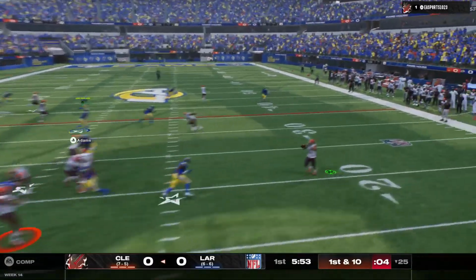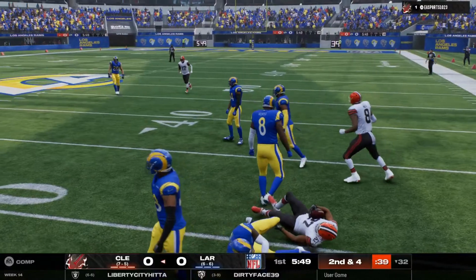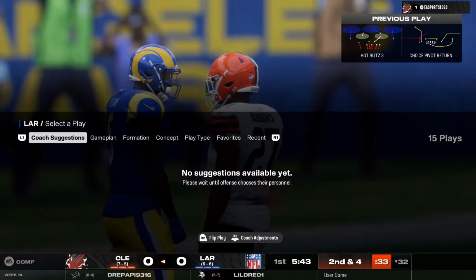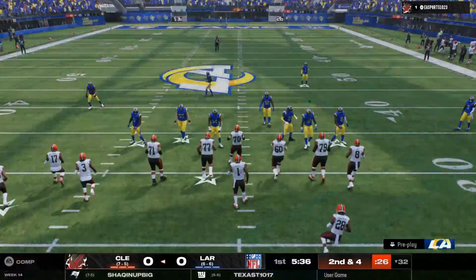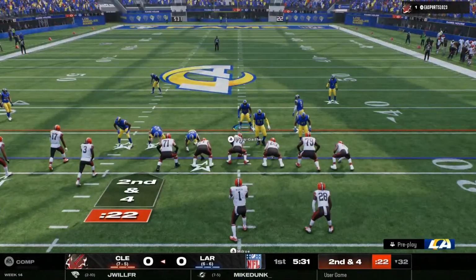Throwing to start this game. To his back, J.K. Dobbins. And they'll manage to contain him after about a 6-yard pickup. Kaiir Elam getting there for the stop. That is a textbook first down completion. Sets up second and very manageable and creates space to take that shot downfield. After a good pickup, they've got 2nd and 4.